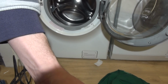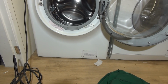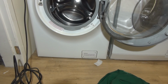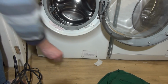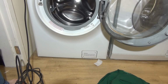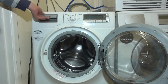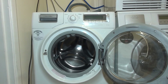One annoying thing down here, you see this flap? It's exactly the same as you find on the Zanussis, but you need a key to get into it, which you will find in the top here, in the drawer. And it's not very good anyway, so normally you just resort to a flathead screwdriver. Our detergent drawer at the top is still the same as a normal Zanussi, so there's no changes there.